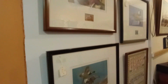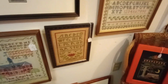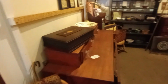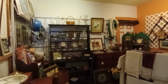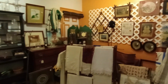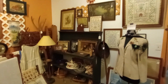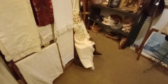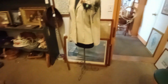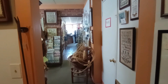So here is the antique room. She just has some cross stitch here that's finished. And then again, this is getting phased out, she said, and eventually will be all cross stitch. So again, this is in Strasburg, Pennsylvania. And it is called Hodgepodge because she has a mixture of things here. And so this is the back room and you can see out there, that's where the front is.